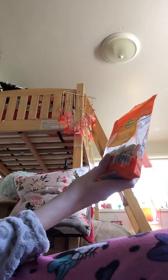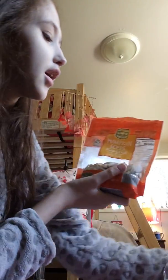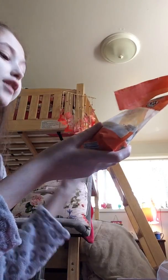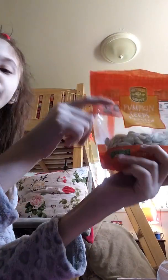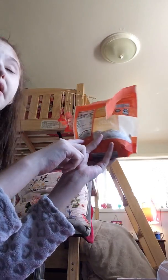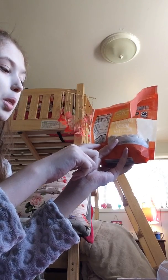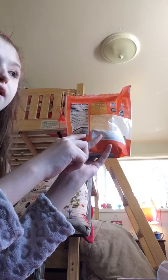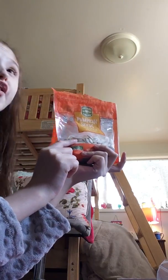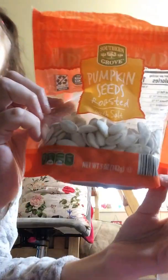I have these pumpkin seeds roasted with sea salt, again by the same brand who makes these sunflower seeds, and it's 130 calories. Again, the only ingredients are pumpkin seeds and sea salt. If I pick up something that says pumpkin seeds for Coco, I try to make sure that the first ingredient is pumpkin seeds, and then I try to make sure that there's salt in them too. Perfect for dwarfs and Syrians.